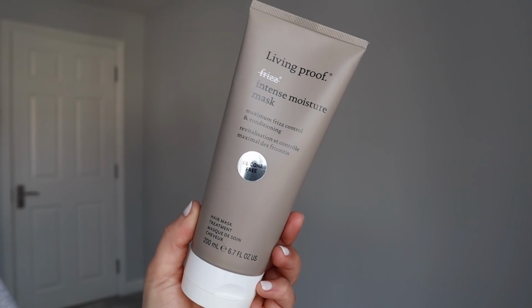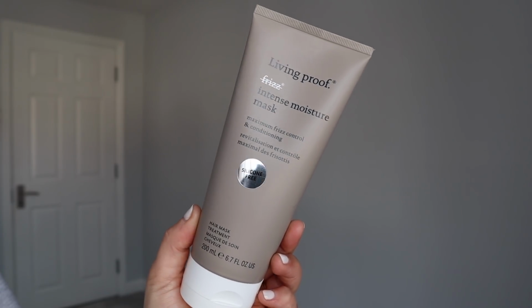In between my shampoo and conditioner, I always love going in with the Living Proof Frizz Intense Moisture Mask, and I find that this really helps tame my frizzy hair, and I love working on my frizz when I'm actually washing my hair.